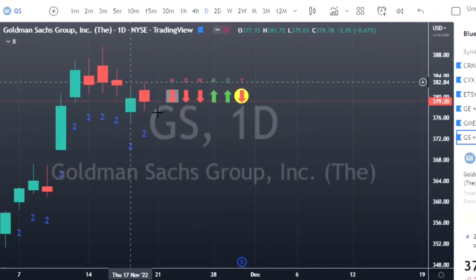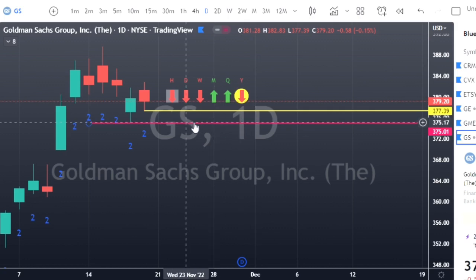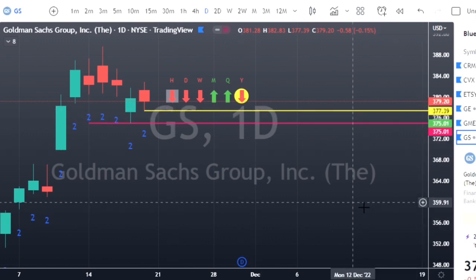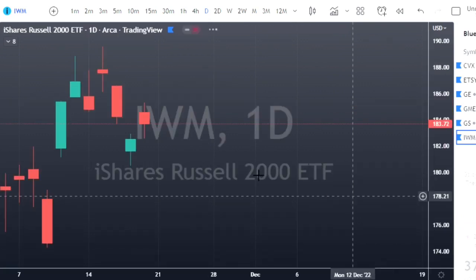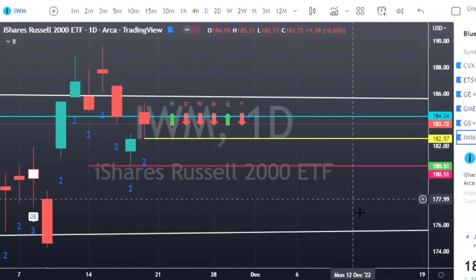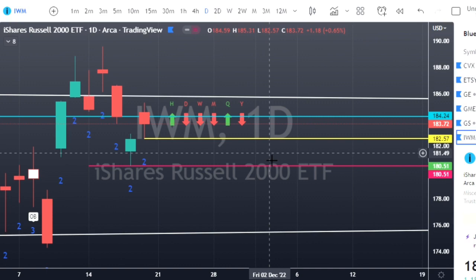Goldman Sachs, 2 up red. We'll look for puts at 377.39. And I don't need to talk to you guys about that pink line anymore, because you know that's the target for the daily. It's also the trigger for the weekly on Goldman Sachs. IWM, same thing, okay? Puts at 182.57. Your first targets are here, and we're all red if we do that outside of the quarterly.